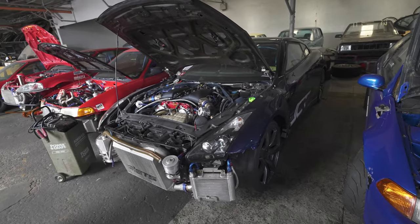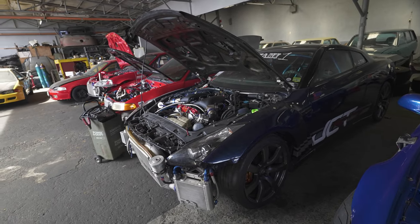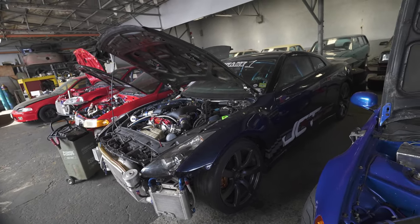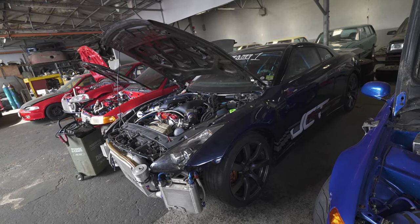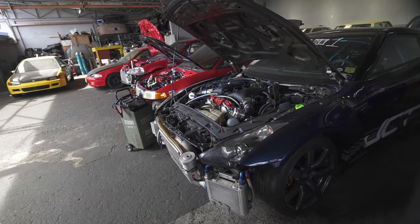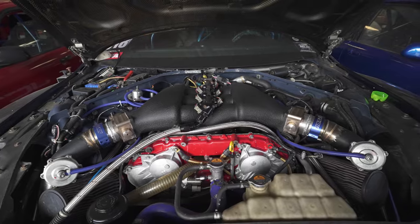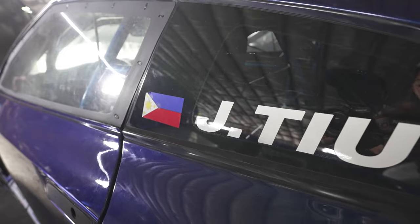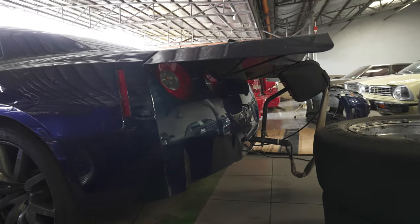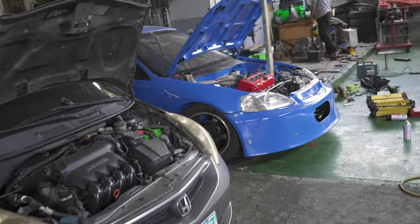So according to the staff, this is doing 8.4 seconds. That is insane. And it looks relatively stock. The body lines are stock. I mean, obviously I think they changed wheels later on to drag slicks, but look at this monster VR engine. Crazy work that they do here.